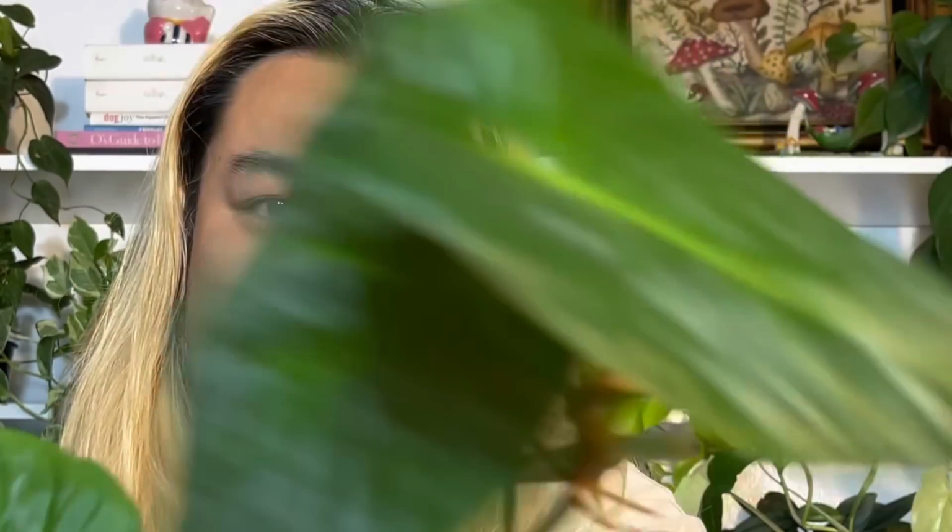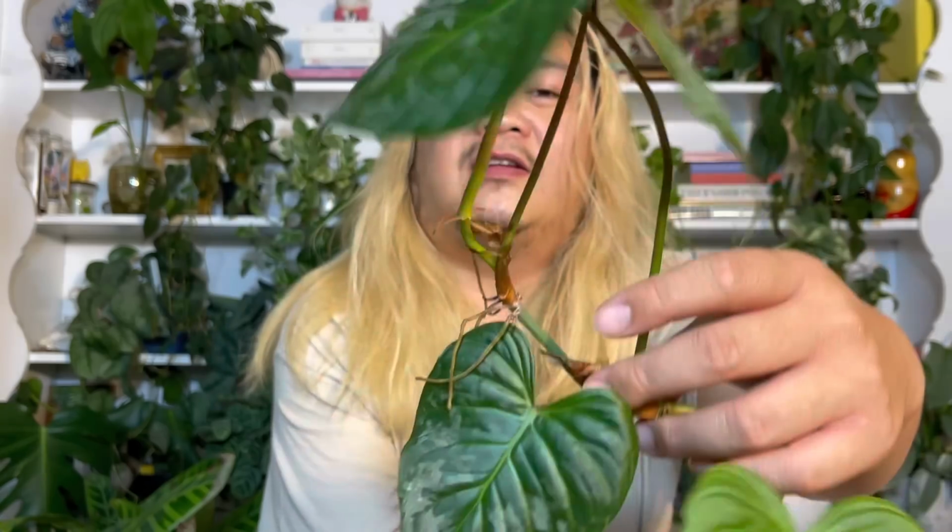It was $200. Now I'm seeing them go for about $100 a cutting or even less. I definitely overpaid for this. Do I regret it? Not necessarily, because I do love this plant so much, and I think it's so pretty. When it first comes out, the leaves come out this really pretty pink, and it looks a lot like prosciutto.